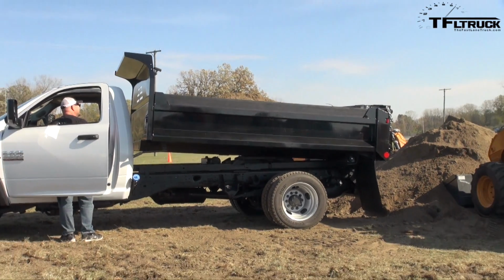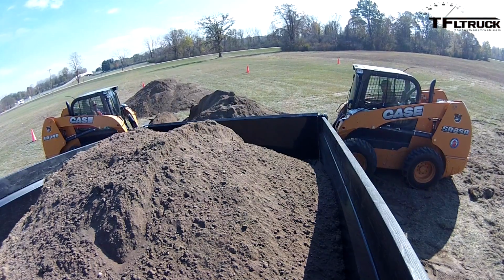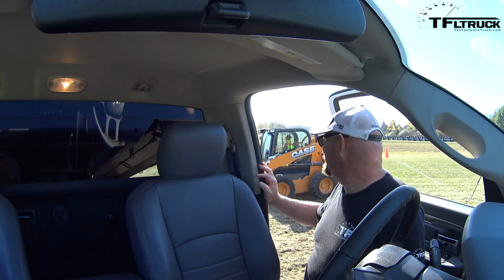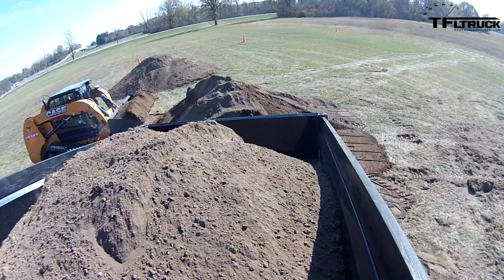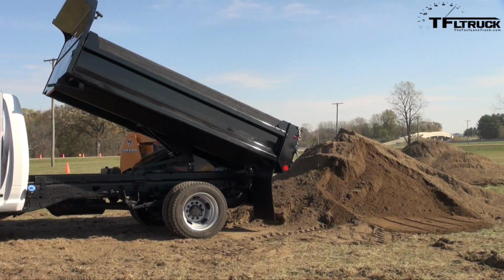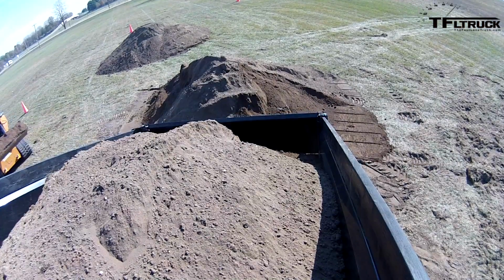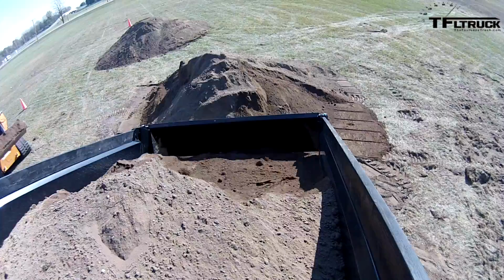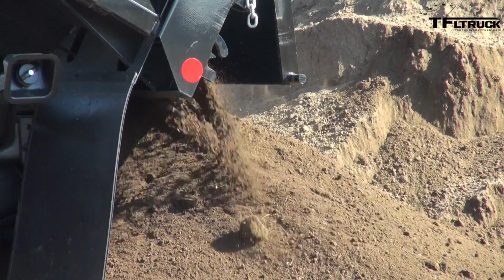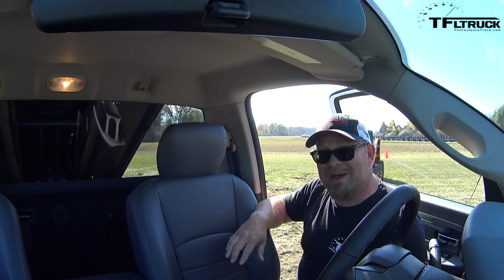Yeah, look at that. All the times you played in the sandbox. Yeah, big sandbox. You can feel the truck getting lighter and lighter as 4,000 pounds of dirt just go out.